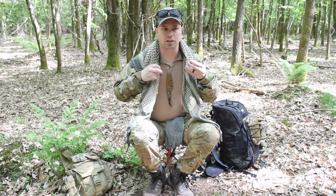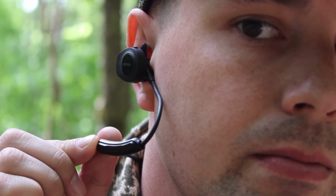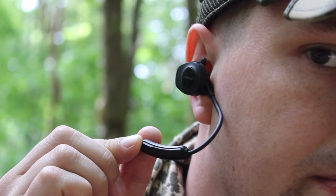All right, moving along. Before I talk about the knife, I'm actually going to talk about these headphones. So these are from Bose, by the way. I'll link them down below. But basically, just with a touch of a button, I can answer a phone call, and also I can change music. I can make the volume go up and down. I can skip songs, pause, replay, all that kind of stuff. So I really like having headphones.